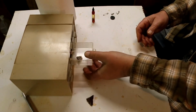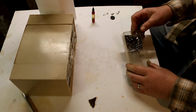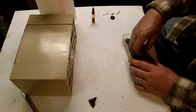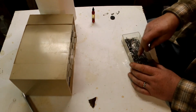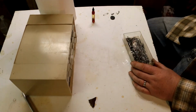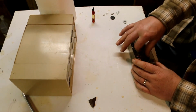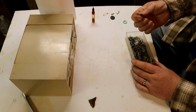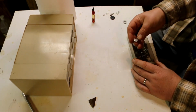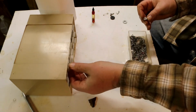Well, so far $3 hasn't gotten me a lot. Now I do have quite a batch of nails now. I suppose I'm up to 50 cents worth of materials. Little wooden plug. A washer. Cover screw for an outlet. This is a stud of some kind.